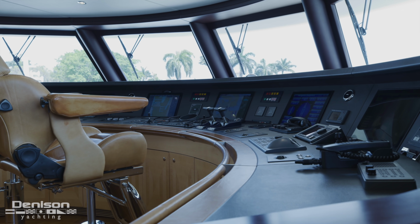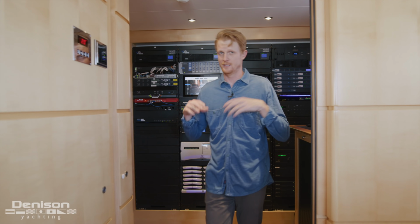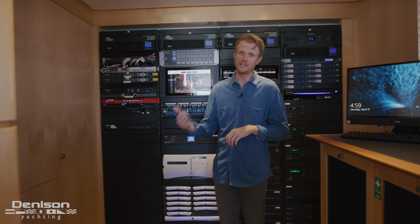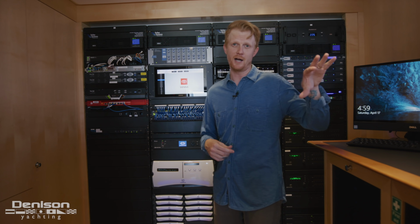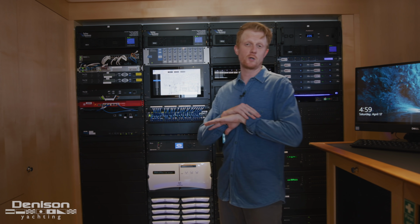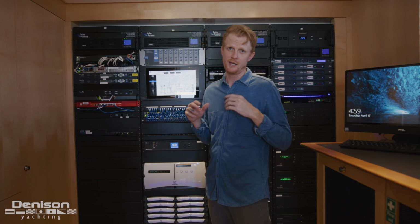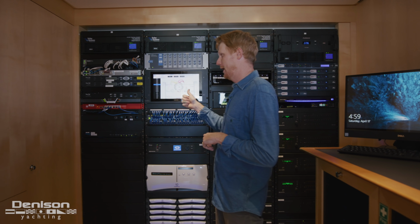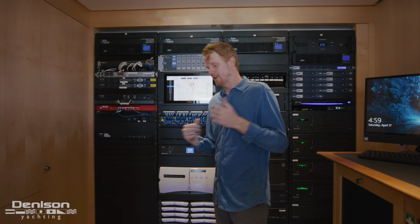Aft of the wheelhouse, we have this IT space. This is where all of that cabling that you've seen in the engine room that you can't see hidden behind the walls, this is where it all leads to. In here you have full control over the entertainment systems and more. This is a pretty great spot if you just want to sneak away for a minute, catch up on the score of the Lakers game.